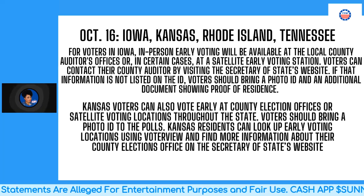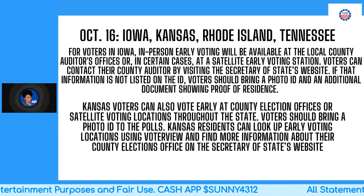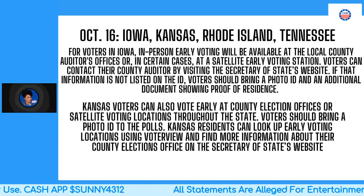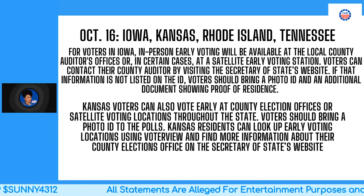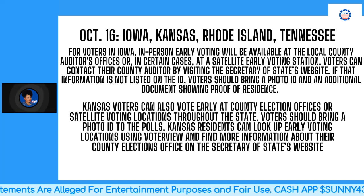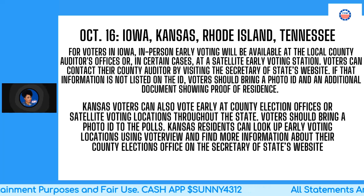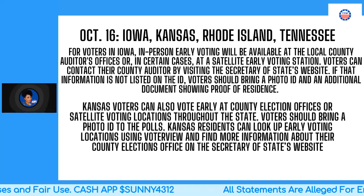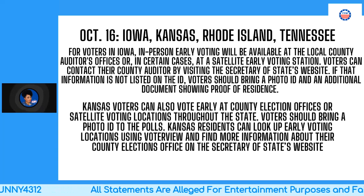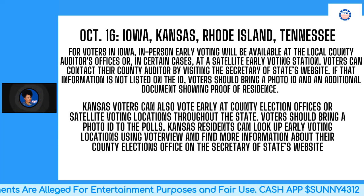of residence. Kansas voters can also vote early at county election offices or satellite voting locations throughout the state. Voters should bring a photo ID to the polls. Kansas residents can look up early voting locations using Voter View and find more information about their county elections office on the Secretary of State's website.